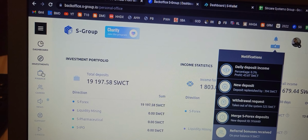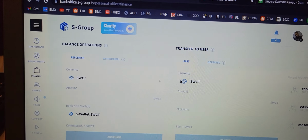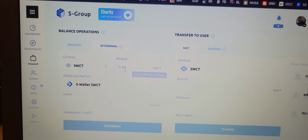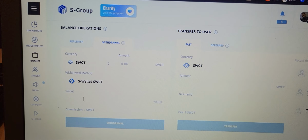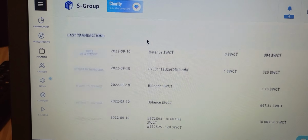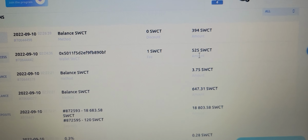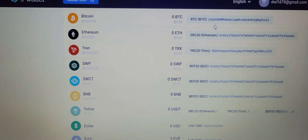If I go underneath the finance section, you will see here I have a withdrawal tab. I basically just took the amount, which was $525, entered in my SWCT wallet address here, and then I hit withdrawal. And if I go down here, guys, you could see the withdrawal request right here, $525, got sent to the wallet here, which is my S wallet.